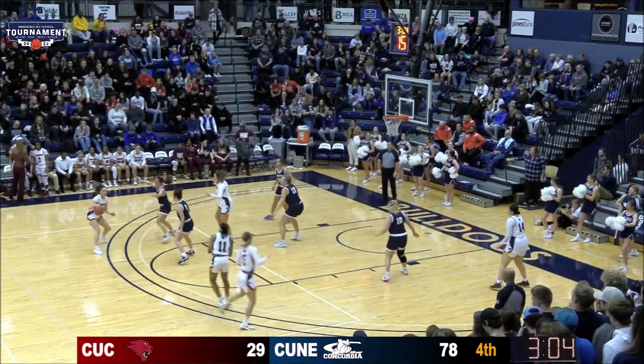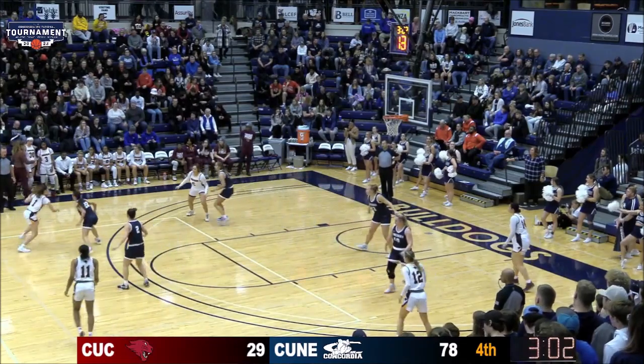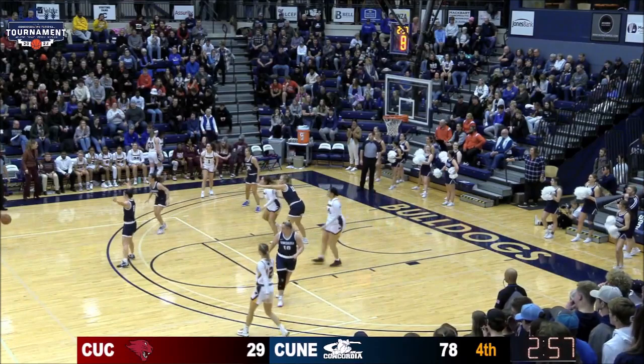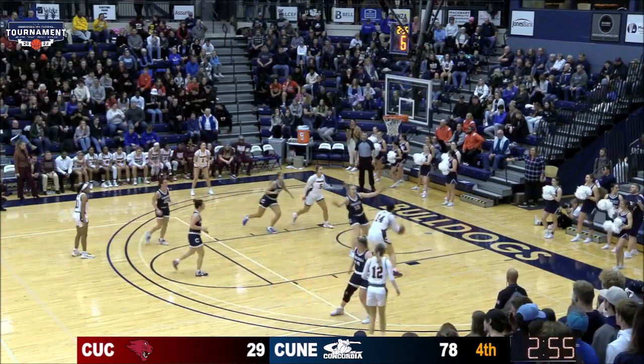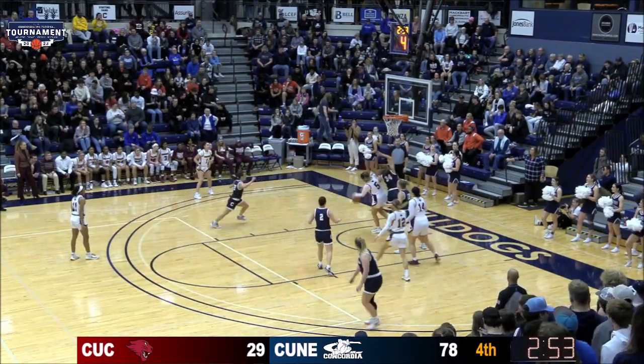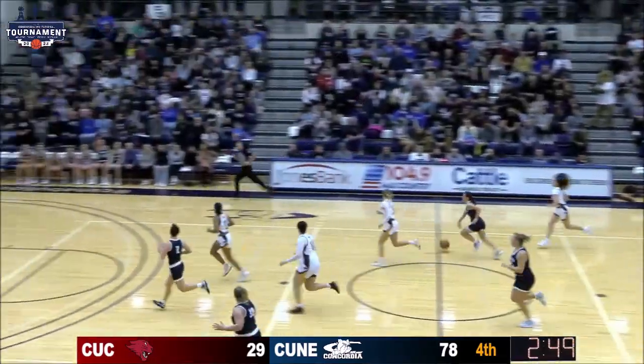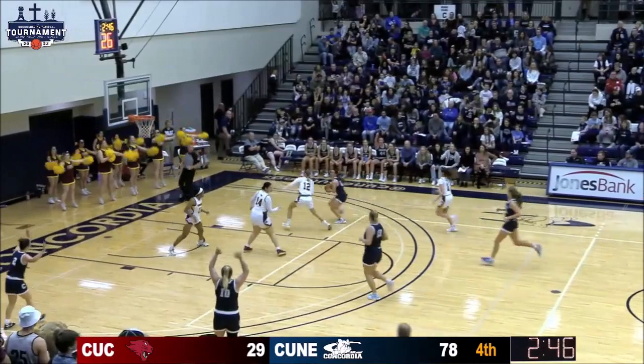Perry with the ball here on the left side. She is guarded here by Shepard, picked up by Shepard. Bulldogs still going with sort of a zone here, as now they have it on the block with Lloyd. Up with the shot, no good. Heemstra guarding the shot, and the Bulldogs take it right back.